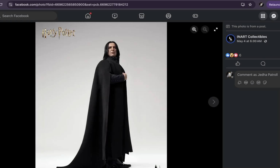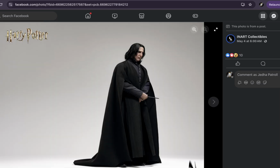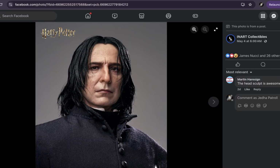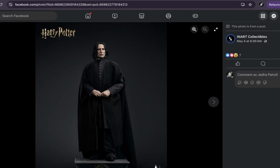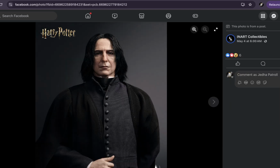But this is absolutely 100% coming home. The entire Harry Potter line is coming home. Let's just throw that out there. I freaking love this film. And Severus Snape is badass. Rooted hair option, we'll definitely be going with that. And I just think it's awesome, man. The head sculpt is crazy. The expression is on point. It is perfect. I love the military style jacket they've got going on. I love that. It's great.